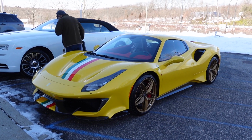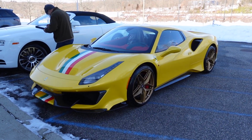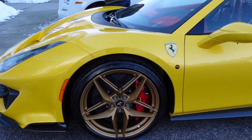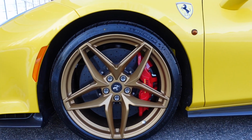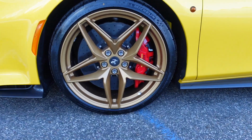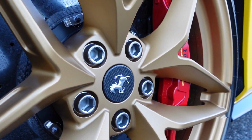It reminds me of McDonald's colors with the yellow exterior and the red interior. It's not my style, but I appreciate that the owner went all out as opposed to staying conservative with their spec. These gold wheels especially pop with the red brake calipers, and this one does have carbon fiber center caps, which are always a nice touch.